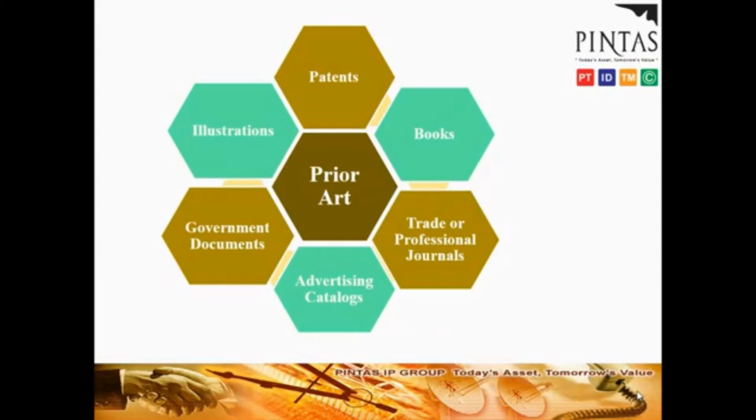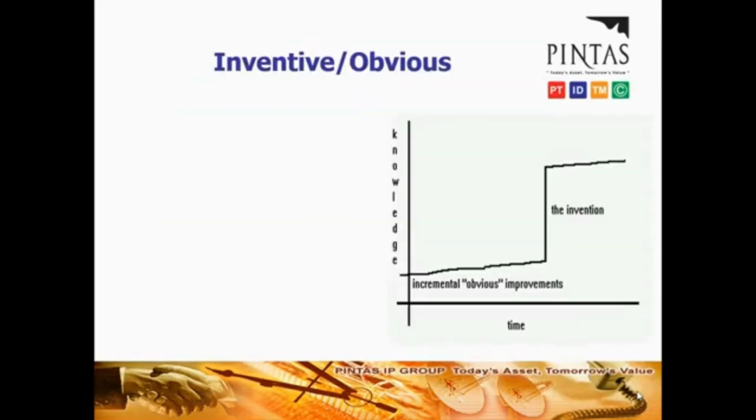If you come up with a good solution, a solution that the market wants, you have to make sure you don't expose it prematurely. Yeah, if you expose it prematurely, you will destroy your own novelty and your invention becomes non-patentable. That's a requirement for you. Yeah, do not expose it prematurely by sharing it on your Facebook or writing it in your journal. All this will affect the novelty of your invention.